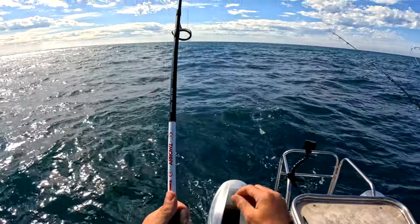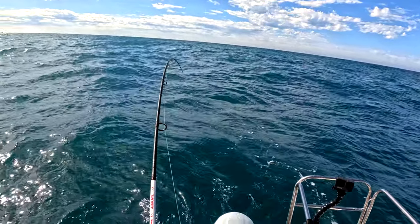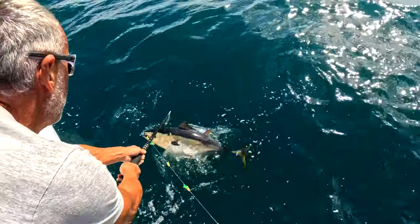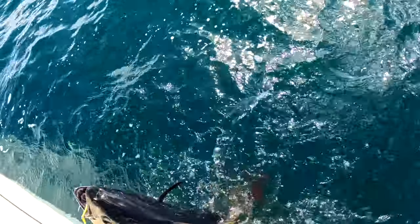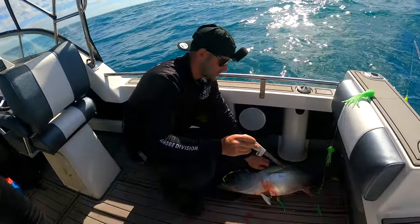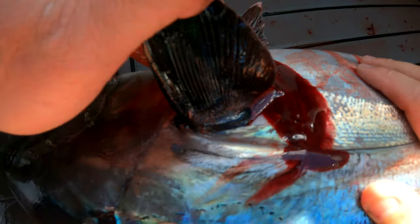You want me to turn the boat around? No. I can't even back the drag off. Yeah, I'll grab the rod. Yeah. Oh. Grab it. Get it. I got it. That's a better one. Good pictures. So, to bleed it, just behind the fin. There we go. Now that's just pumping out. If you push your hand there, all the blood just comes out.